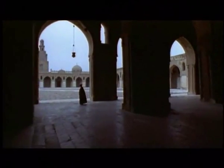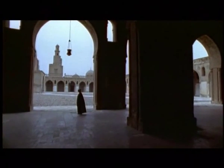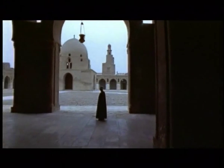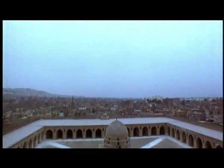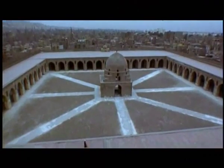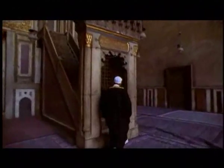This is the Mosque of Ibn Tulun. It's a much older construction. The spiral minaret was actually modeled on one from Iraq in Samarra. We can see here the simplicity, the geometric simplicity in this shot taken from the minaret. This is a minbar, which serves as a pulpit would in a Christian church.